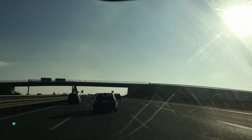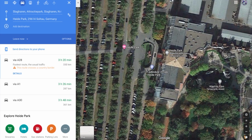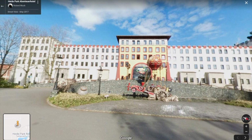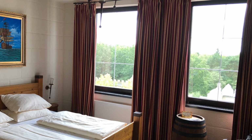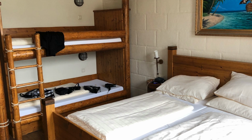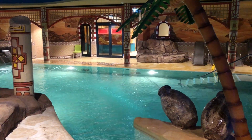We're making our way to Heide Park's on-site accommodation, the Adventure Hotel, where we are booked in for the night. The hotel is very nicely presented, with large rooms under a variety of different themes, including Peppa Pig, How to Train Your Dragon, Ghostbusters, Demon, Jungle, Pirate and Captain rooms. We're in a Pirate room, which is located on the top floor with a nice view out towards some of the rides.